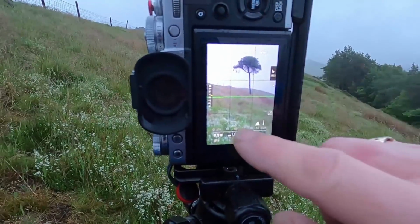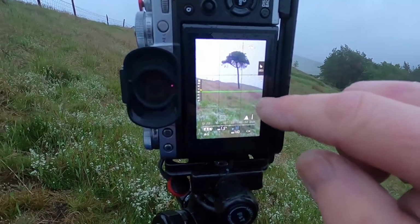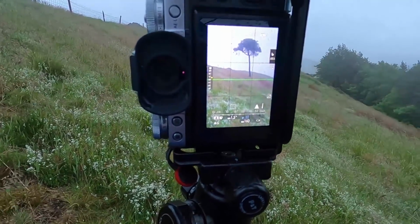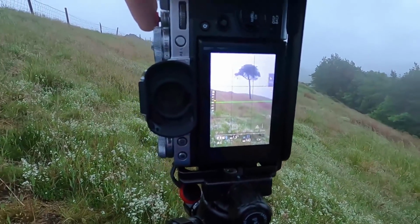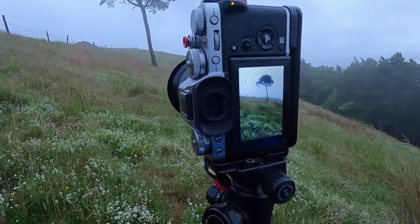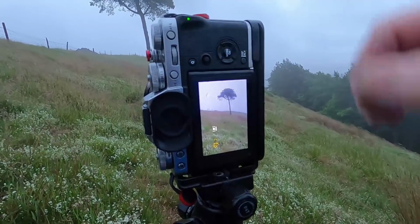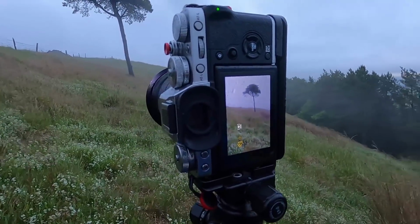I focus stacked it. I've also shot at F11. Hopefully the F11 will be sharp enough right the way through, even if the tree just drops off a little bit in sharpness. But it's the foreground I want in focus. That's the more interesting part of the shot, and the tree is just the frame, really. So yeah, I'm glad I managed to get them little flowers in there.